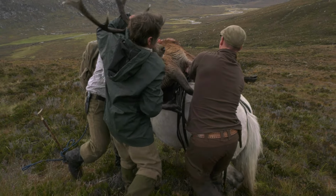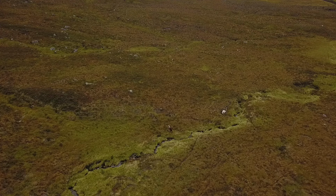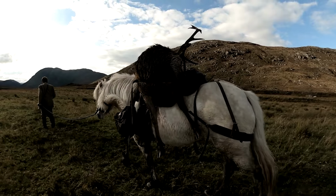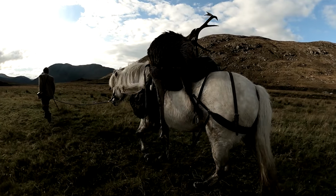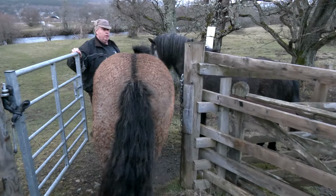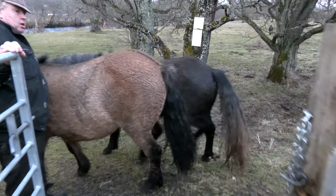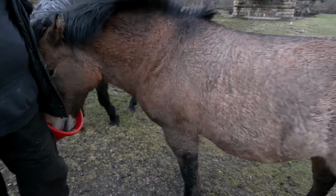There's something special about a Garran taking a stag off the hill. For centuries, crofters used the Highland pony to work their fields in the summer and then sent them to extract deer off the hill during the season. Ruaridh Ormiston's family have a long history with them, which he'll be explaining at this year's Royal Highland Show.